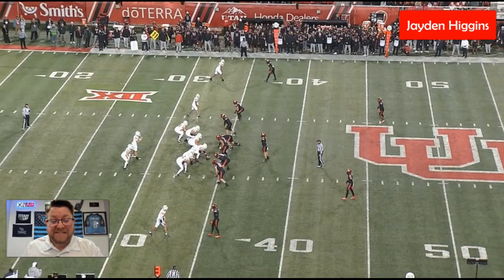So if the Titans move back a little bit, Jayden Higgins is a guy I really like, and I'll show you why right now. Jayden Higgins out of Iowa State. Again, a totally different type of player than what we've looked at so far. 6'4". I love what he brings to the table if the Titans are able to trade back.